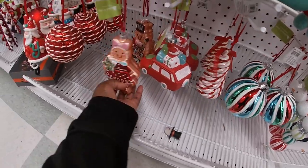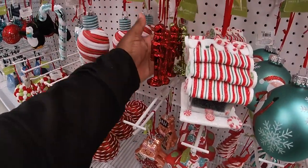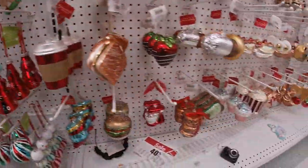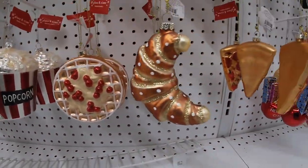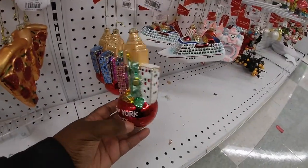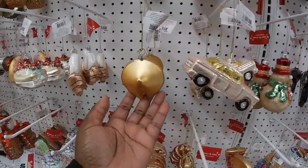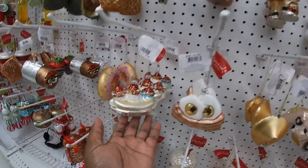This is cute. Did we take a look at this one? I don't remember. Probably swung it past, and they have some of the red and green nutcrackers, the light bulb. Let's see. Some more food down here. The blow dryer. Fortune cookie. Eggs and bacon. 10.